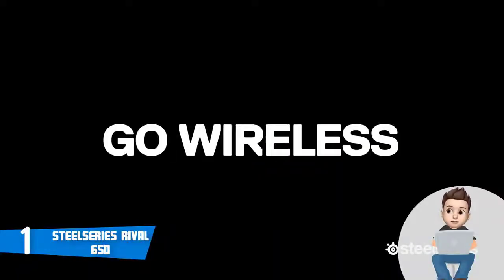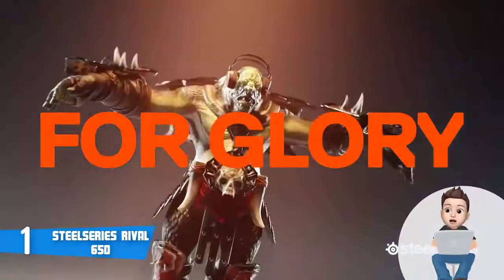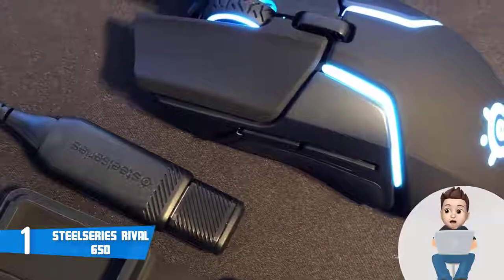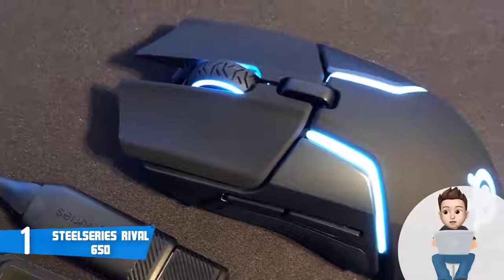Moving on, there are 7 buttons such as a left-click button, textured scroll wheel, right-click button, yet another button positioned below the scroll wheel, and 2 buttons positioned on the side, a toggle button that can be seen when you flip the mouse over as well as a connect button.